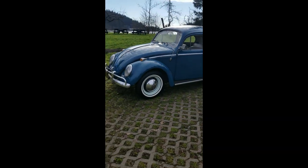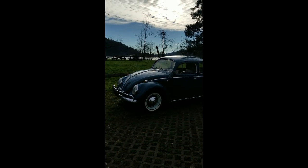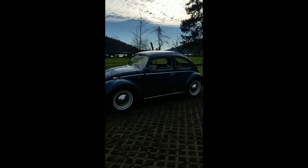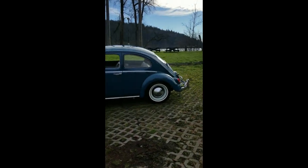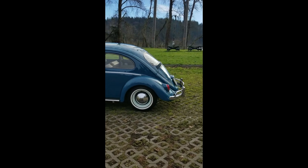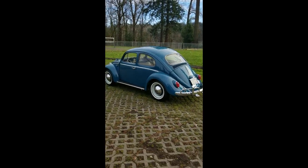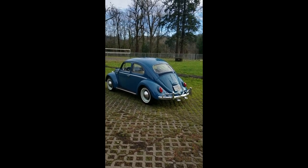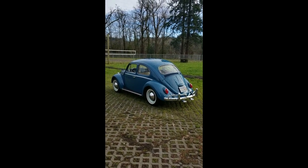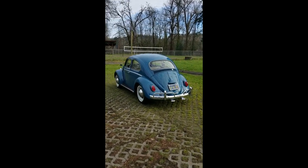Okay, we're going to do a walk around video of the Sea Blue 64 Bug. Got kind of lucky with the weather today. It's dry. It's a little cold, but it's dry, so we'll take it. And before I open up engine lids and doors and trunks, we'll just do a 360 walk around.